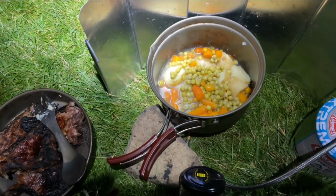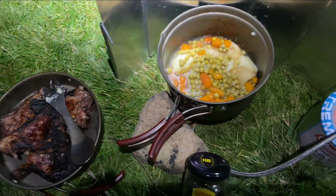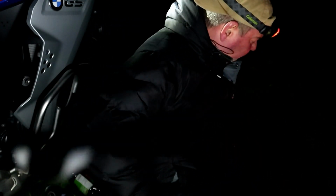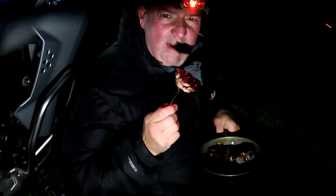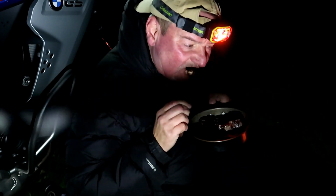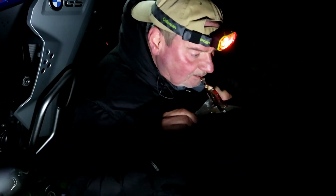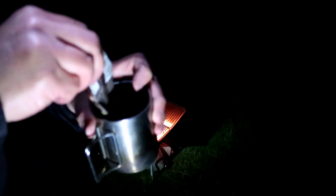So petit pois, carrots, mint, lamb chops. Can't beat a bit of meat in the great outdoors. Hot chocolate.